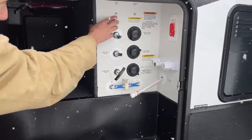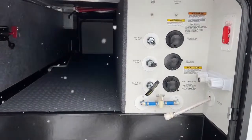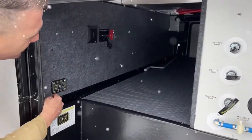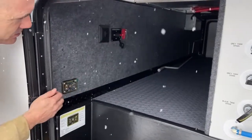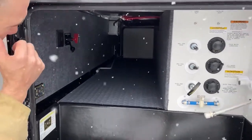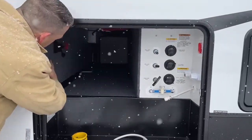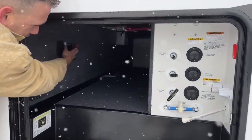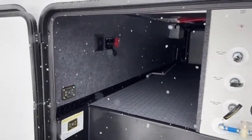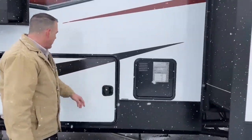We've got cable inlet here, satellite inlet here, if you've got that sort of thing at your campground. We do have the auto level panel right here. And you've got a decent pass-through storage here. Nothing super big, but it is kind of a shorter toy hauler, and they really pack in the goods inside, and I'll show you in a minute. You've got your battery shut off right here. Nice slam latches on these guys.